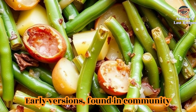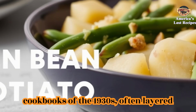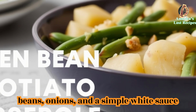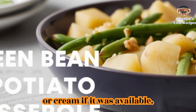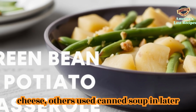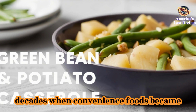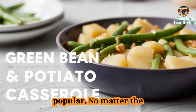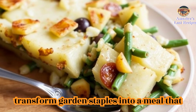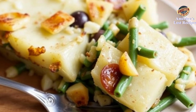Early versions, found in community cookbooks of the 1930s, often layered sliced potatoes with blanched green beans, onions, and a simple white sauce or cream if it was available. Some households added a sprinkle of cheese, others used canned soup in later decades when convenience foods became popular. No matter the variation, the goal was the same: to transform garden staples into a meal that could be proudly set on the family table.